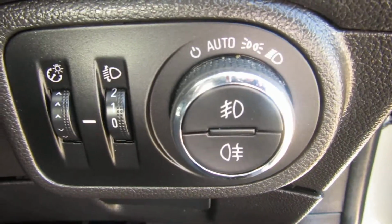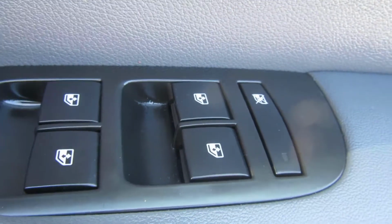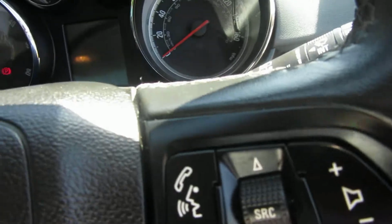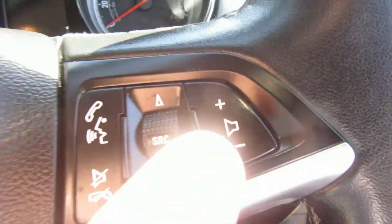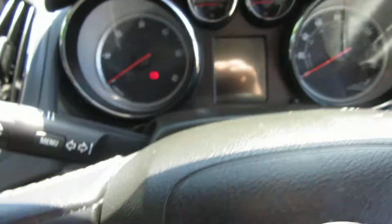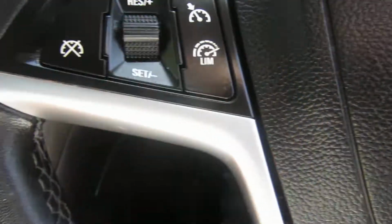43,740 miles, that's it. Down here you've got the light switch with the auto lights. On the door you've got your electric mirrors and your electric front and rear windows. You can turn the back windows off. On the steering wheel, you've got your volume control and your Bluetooth telephone answering. And on this side, you've got cruise control and speed limiter. So you've got some storage there in front of your screen.